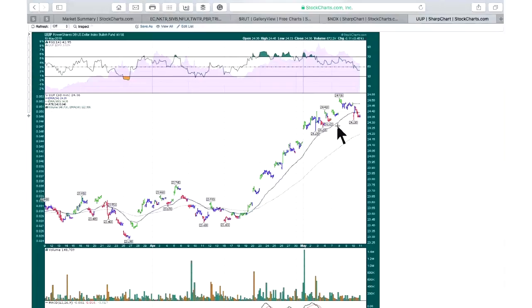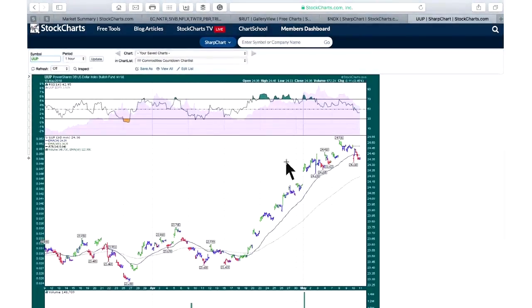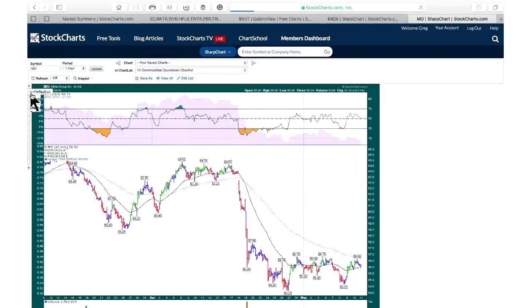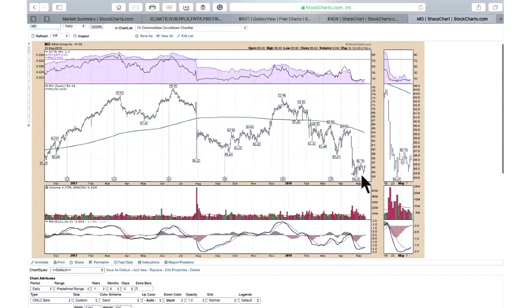So I think that's a pretty important step. I've got just a couple of minutes. For the poll, the definition of short term is just the US dollar. Do you think this run is done, or do you think it's just going to keep continuing? And then there was one more question about Altria. So let me just pull up MO, and let's go to a bigger picture chart. This chart is clearly gapped down and is out of favor.